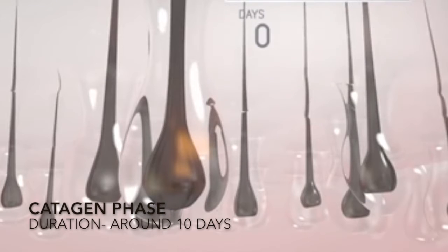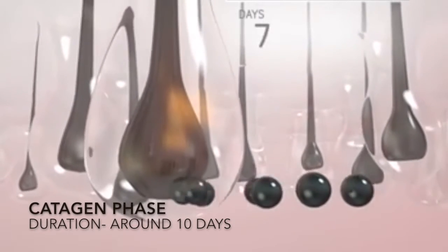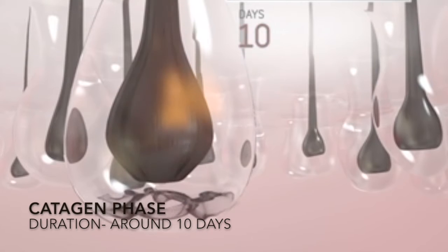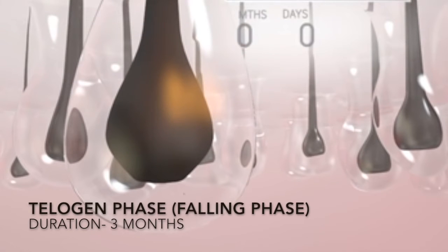The second stage is the catagen stage. This is where the hair root detaches from the dermal papilla and is a short phase generally lasting for up to 10 days. It pushes us into the telogen phase, which could last for up to 3 months. This is the falling phase of the hair.